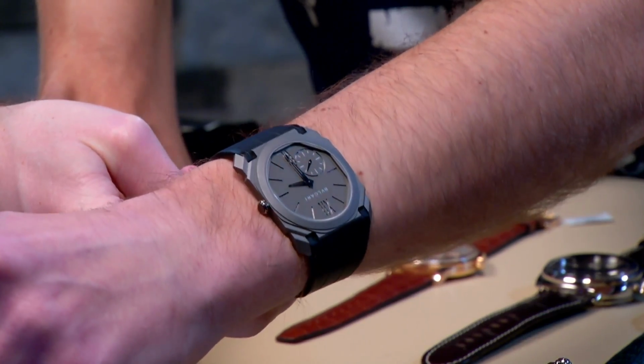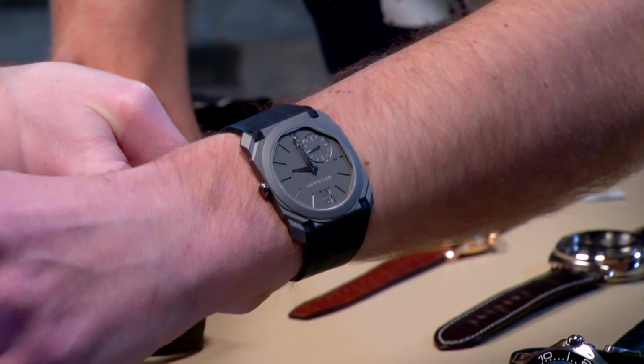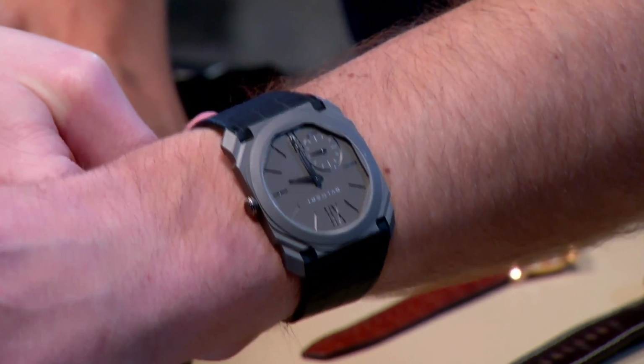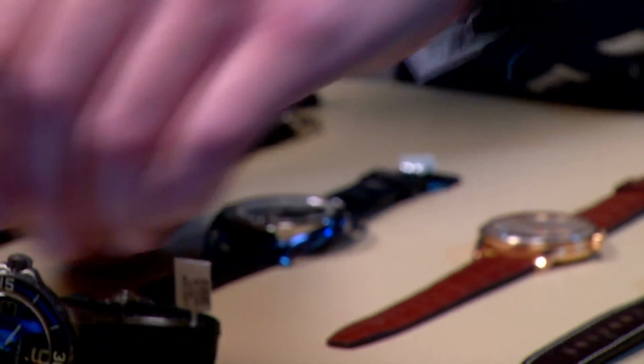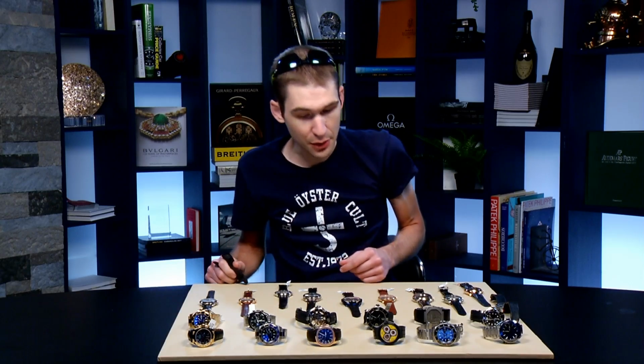A beautiful Gerald Genta influenced design that is nevertheless evocative of modern Bulgari innovation. The Octo Finissimo family is the reason Bulgari is going somewhere as a watch manufacturer. They are well on their way to being on par with the likes of Zenith, possibly even Jaeger-LeCoultre a few years down the line.